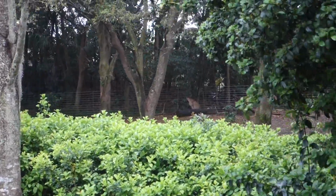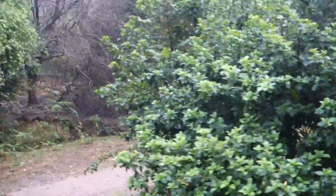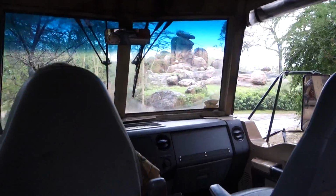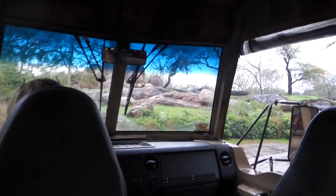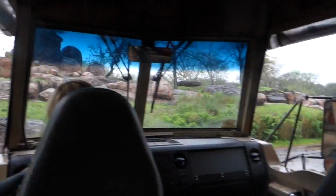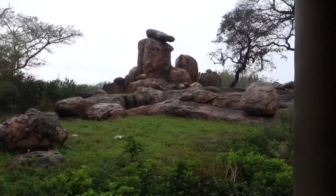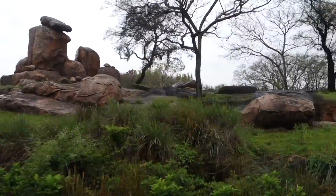Again, they run about 60 miles per hour. They use their tails kind of as a steering wheel to help them turn. Alrighty, and this rock formation here on our left is called a kopje, and lions love to lay on top of kopjes. There actually is a lion on top of that up in front, so if we keep on heading around we can see it better.